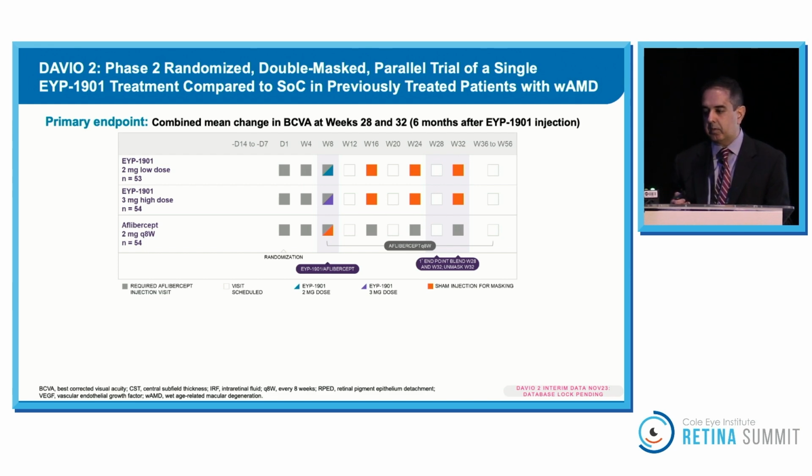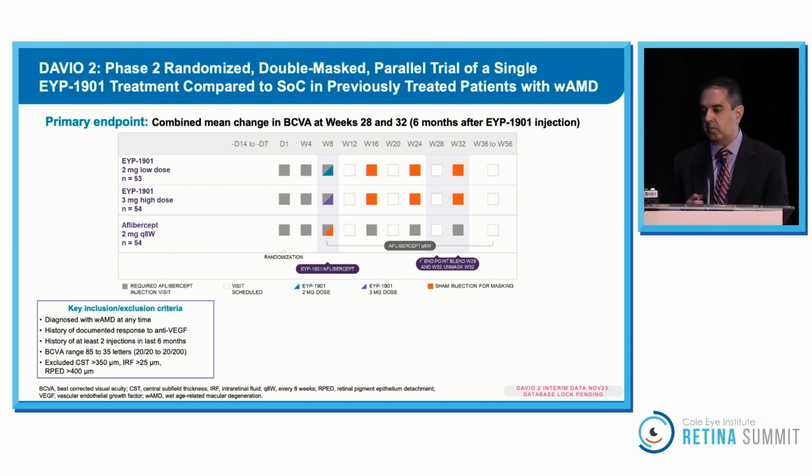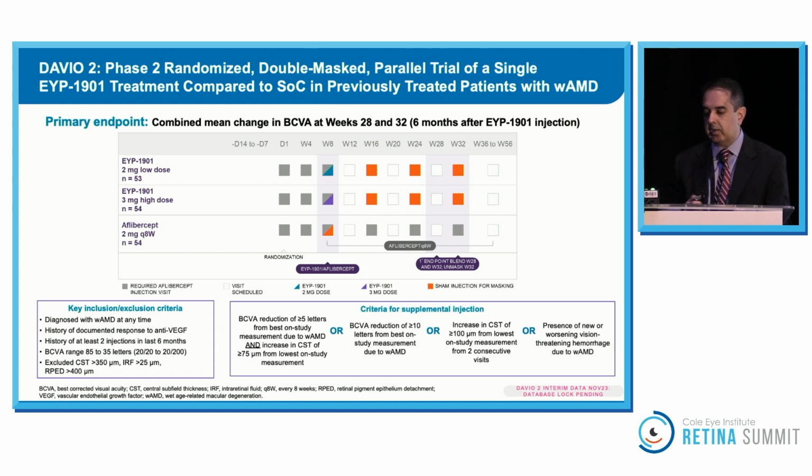You can see that they followed these patients over time with sham treatments to see when they required rescuing during the course of this phase 2 study. Patients had previously treated neovascular AMD. These are dry patients, patients who had good OCTs. You can see that the OCT thickness had to be less than 350 microns on entry and low amounts of fluid.